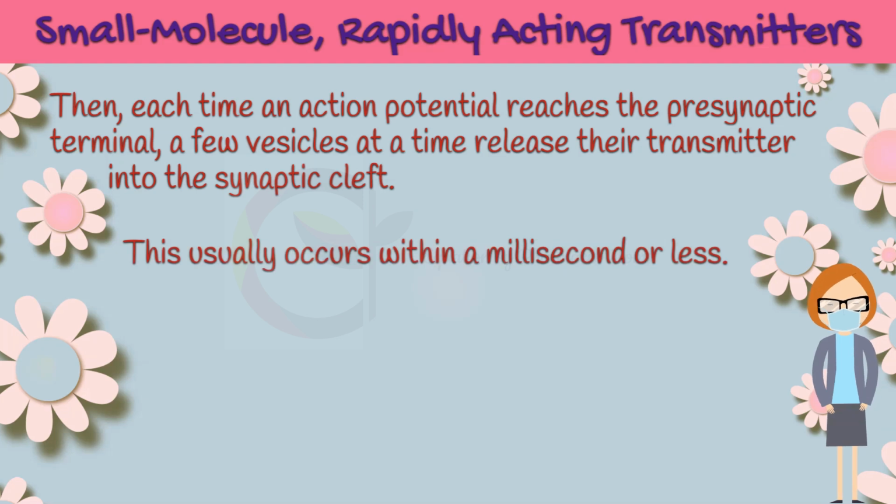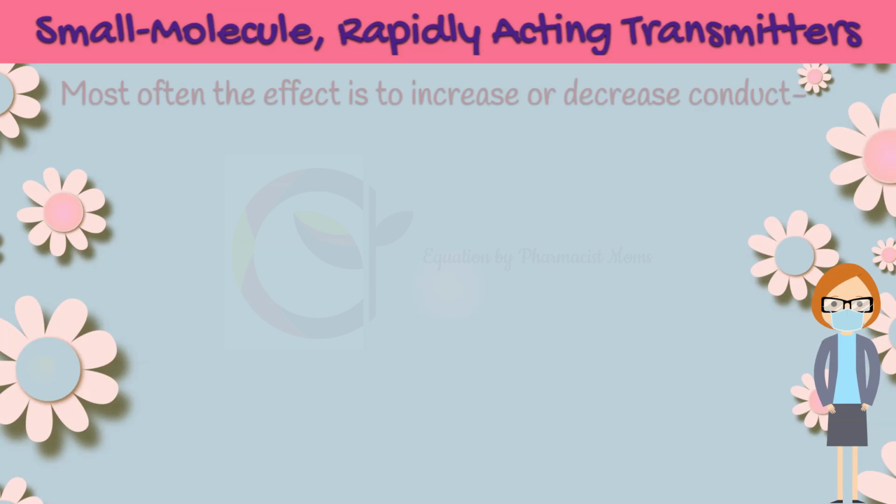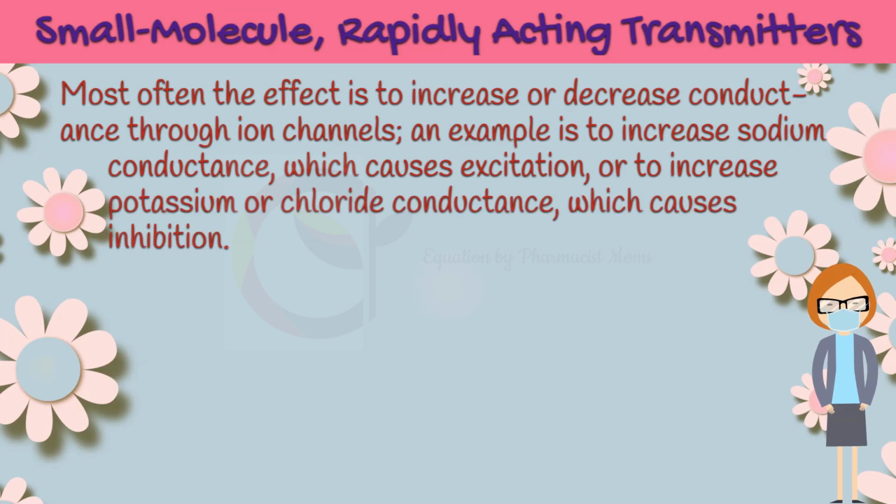Then, each time an action potential reaches the presynaptic terminal, a few vesicles at a time release their transmitter into the synaptic cleft. This usually occurs within a millisecond or less. The subsequent action of the small molecule type of transmitter on the membrane receptors of the postsynaptic neuron usually also occurs within another millisecond or less. Most often, the effect is to increase or decrease conductance through ion channels. An example is to increase sodium conductance, which causes excitation, or to increase potassium or chloride conductance, which causes inhibition.